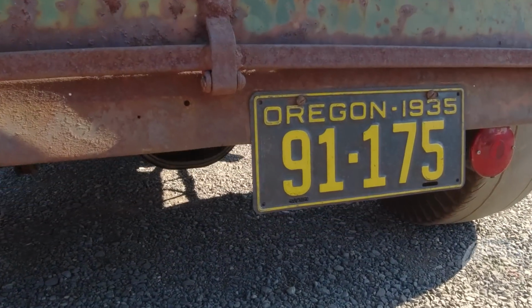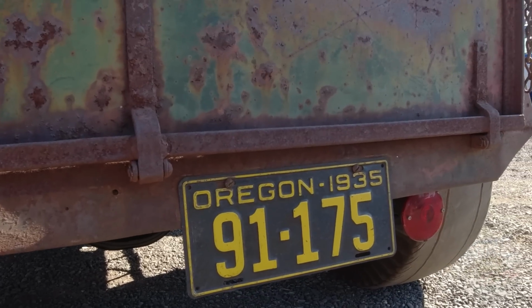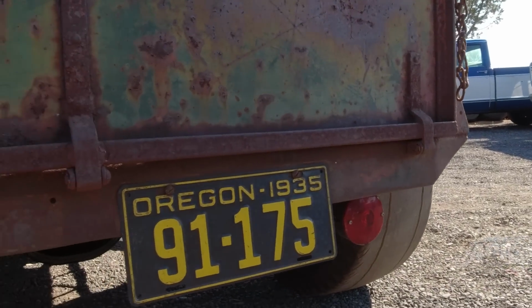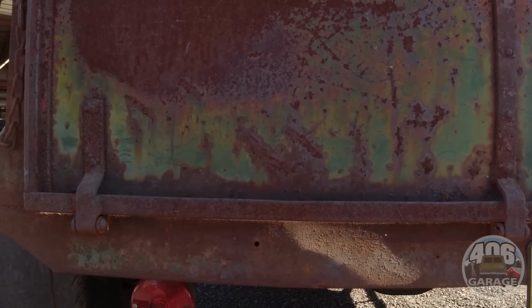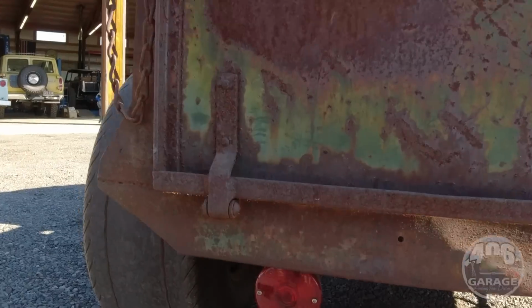And when I titled it here in Oregon from Colorado, I had a 35 plate, so it's got a 1935 Oregon plate on it now. Just simple tail lights. Does not have blinkers. Has running lights and brake lights.